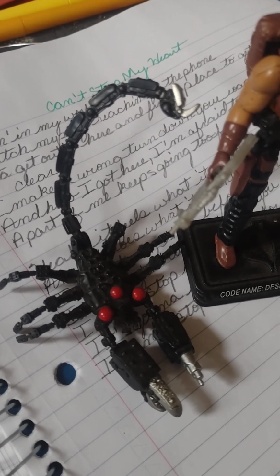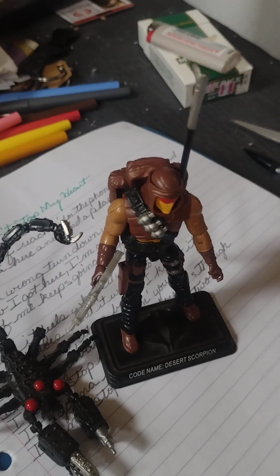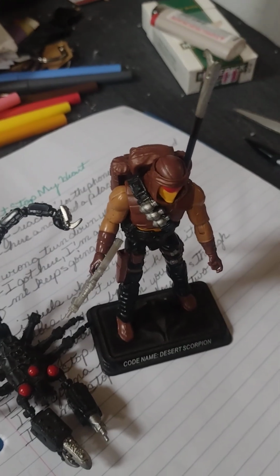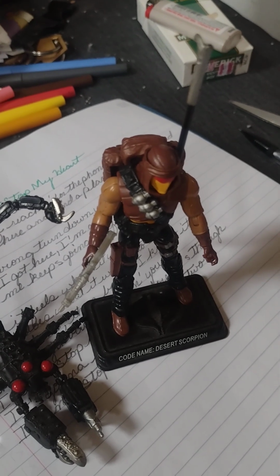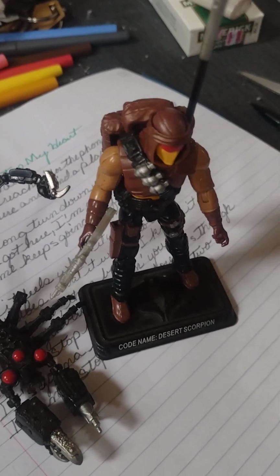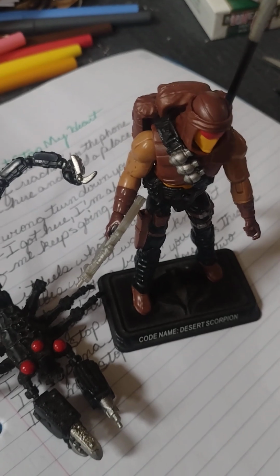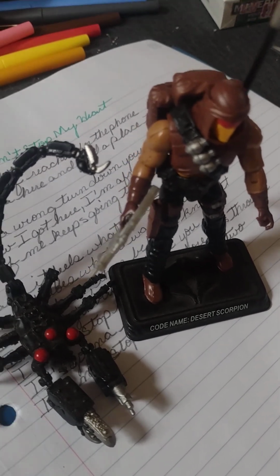But it's all cool. The Scorpion is different. The modern figure comes with a robotic Scorpion, where the vintage one came with what was supposed to be a real Scorpion. The figure is very similar, but it has subtle changes. But this is still a good figure. I actually like this updated sculpt better. The weapons are better in my opinion. But it's all well and good.